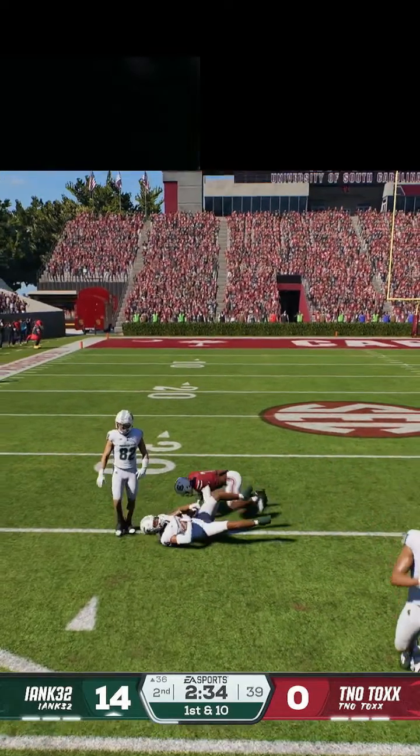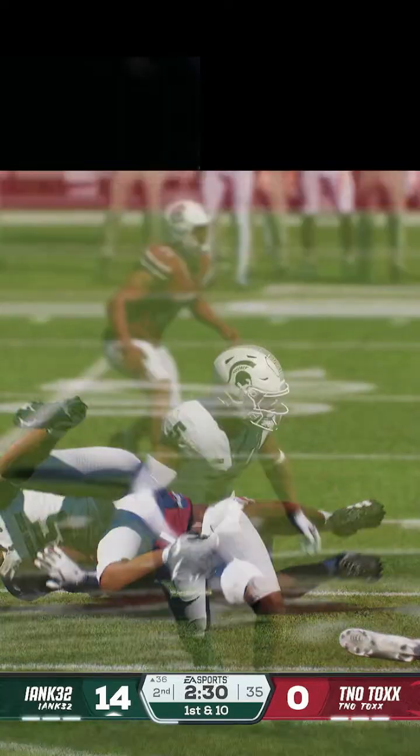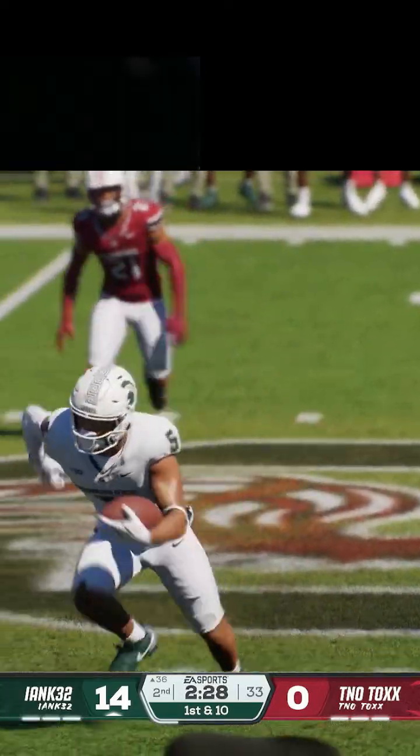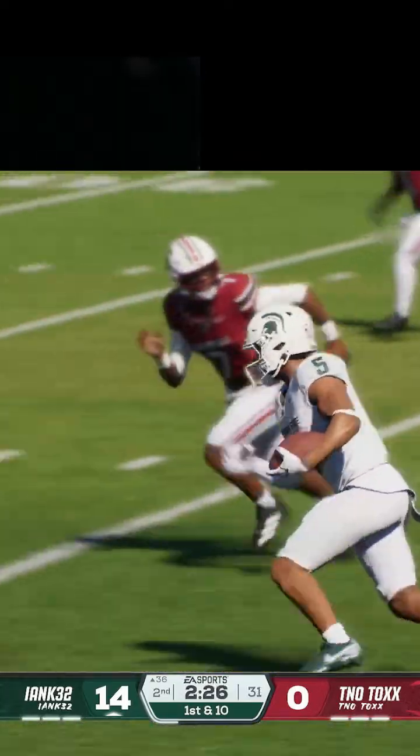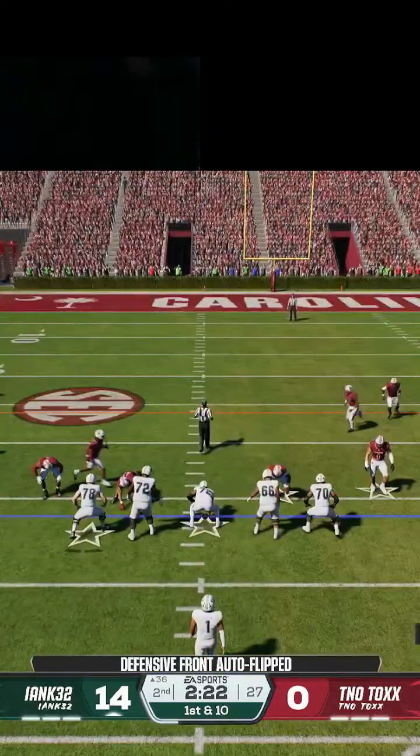Really nice pickup on that one as they get it to the 36. It'll be first down. He's broken a lot of them. How many first downs is that? Just on this drive, Josh Allen is alone. I mean, good defense too, though. If it allows one or two more drives like this, they're going to be gassed by the 3rd quarter.